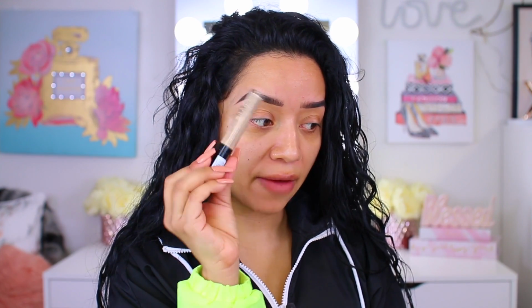So I think I'm going to do the eyes first because I actually need to conceal or clean up my brows a little bit because they are looking rough. I'm going to be testing this out. I actually have had this for a while now, and I just haven't had a chance to really try it.